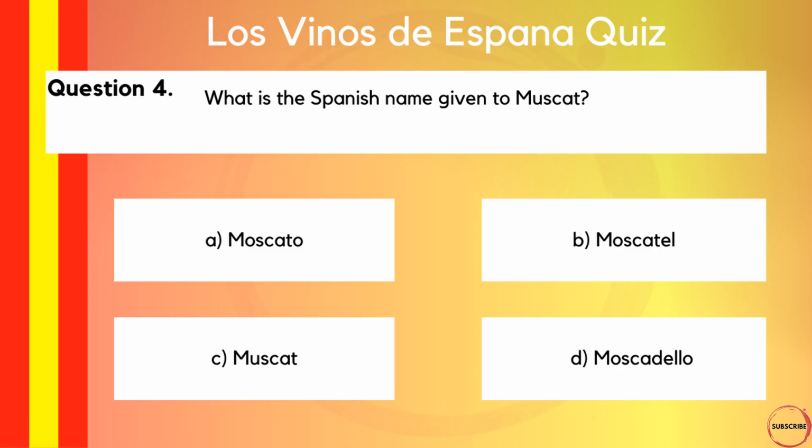As we go on to question 4, this is about being able to appropriately give the Spanish term for a grape that may originate somewhere else. What's the alternate name for that grape? So what is the Spanish name given to Muscat? Is it Moscato? Is it Moscatel? Is it Muscat? Or is it Moscadelo?